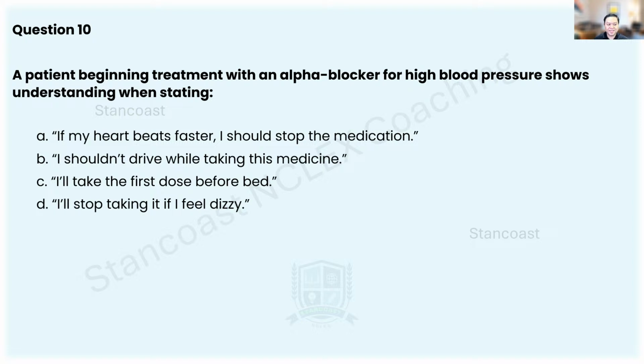So this is a case of a patient beginning treatment with an alpha blocker for high blood pressure. And take note, guys, alpha blockers will block the receptors from being stimulated by norepinephrine and epinephrine. So we are talking about those receptors in the blood vessels. Alpha blocker. So which option are you going to pick here?